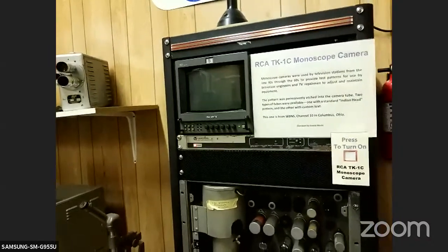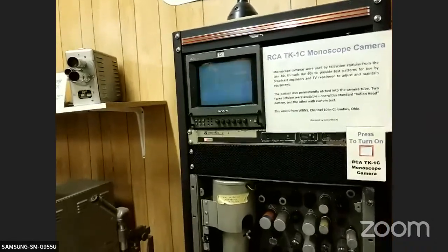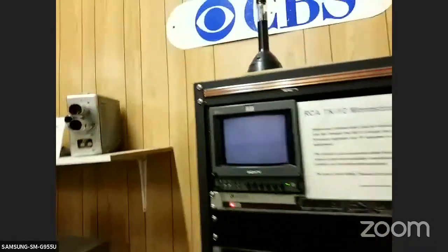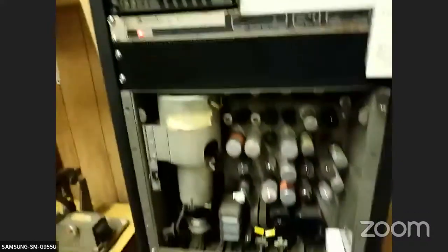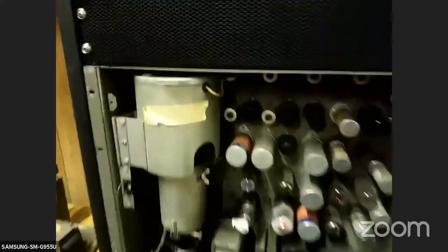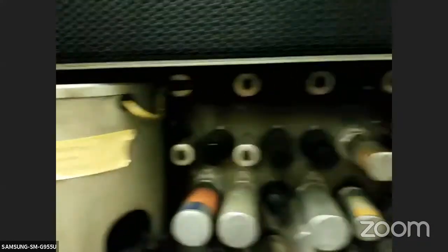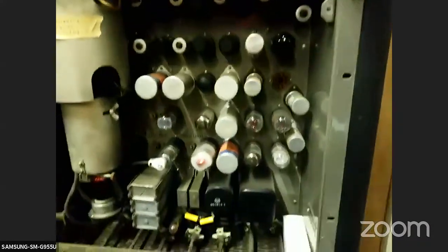Now we have a modern sync generator for this unit. It doesn't have one built in. And there it is right there. And then go down below, Larry. There is the unit itself. And you can see there's the Monoscope Assembly. And I guess it was used at least in 1967 because that's what the label says on it.